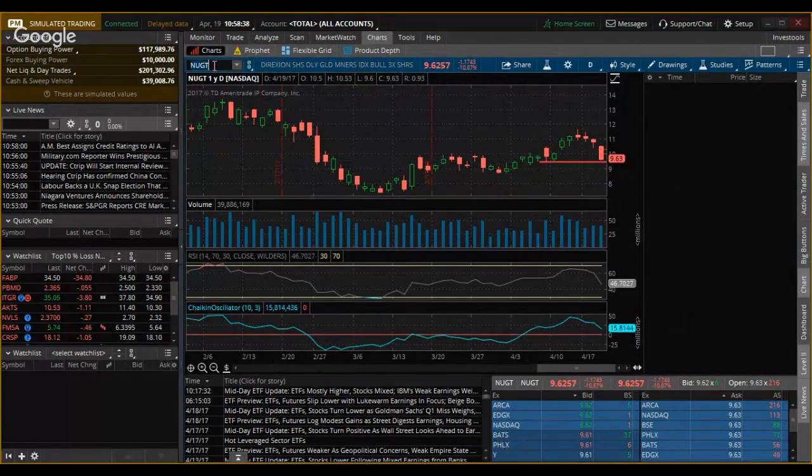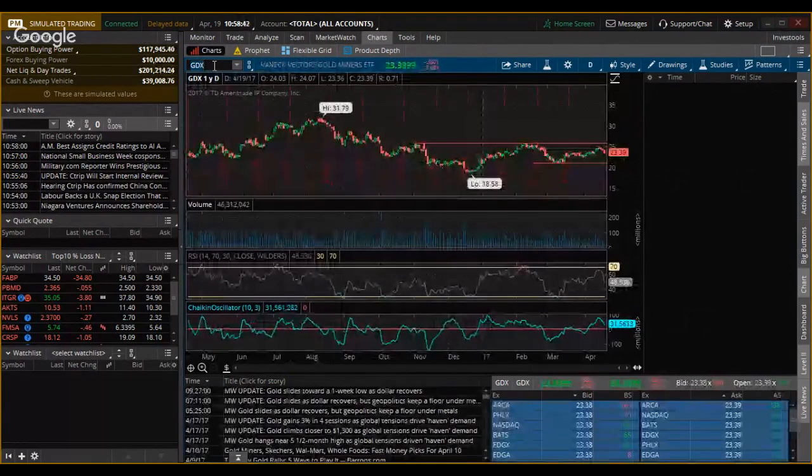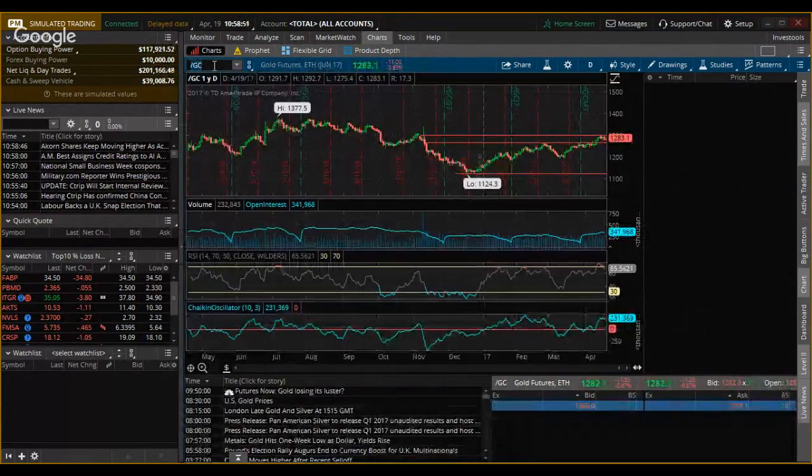So we look at GDX. We see GDX is backing off at that $25 level, like I said it would. I mean, this is definitely easy. If you look at the technicals, you should be very successful. So now that we look at gold, we see it's backing off at the $1,300 level. It couldn't even try the $1,300 level.